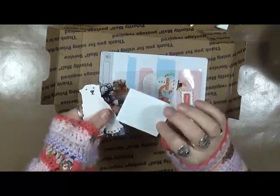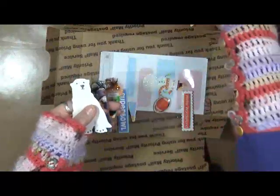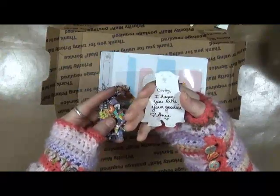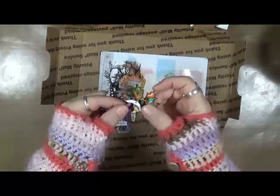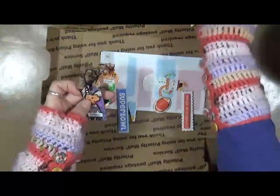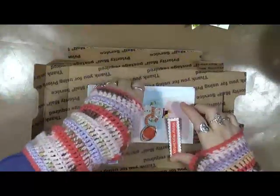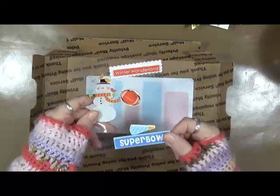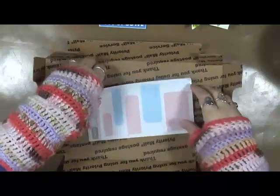That's cool. That's a beautiful ceiling. See it? Haha, polar bear. He's cool. Aw, I do love my goodies, Anne. Thank you, thank you, thank you so much. Ooh, there's another maple leaf. Isn't that gorgeous? And I love these. These are fantastic. Winter Wonderland and Super Bowl. Hey, I love football. I think she knows that. Yay! I definitely will be using those.